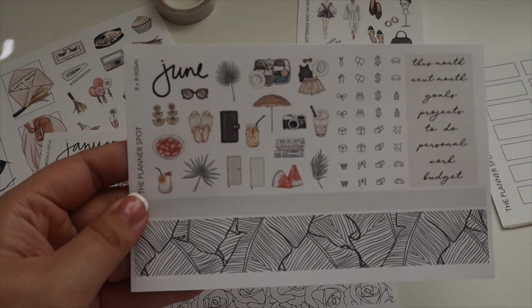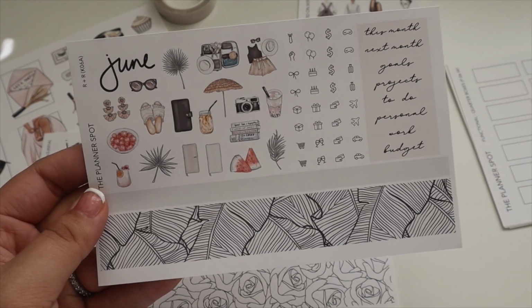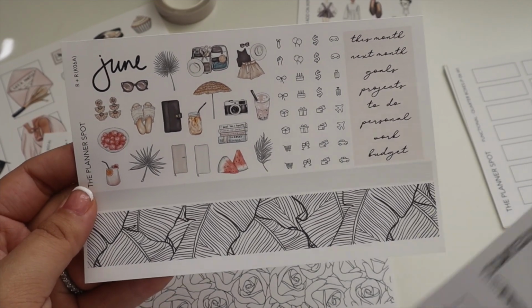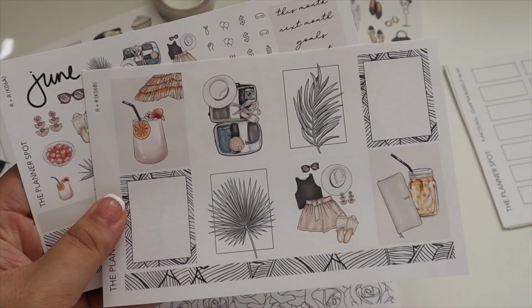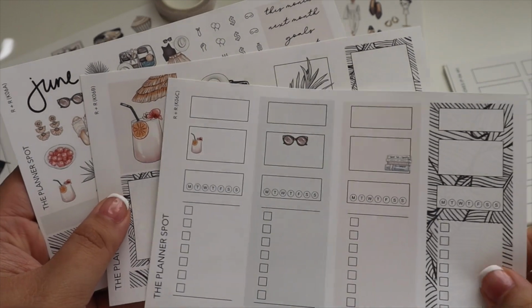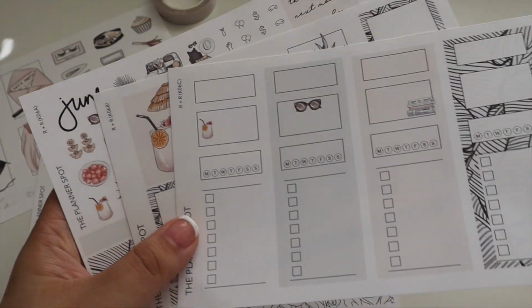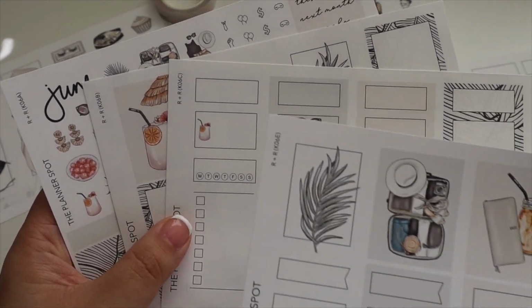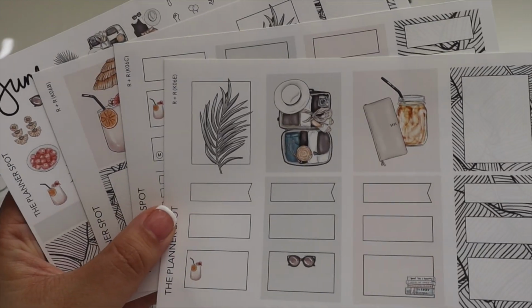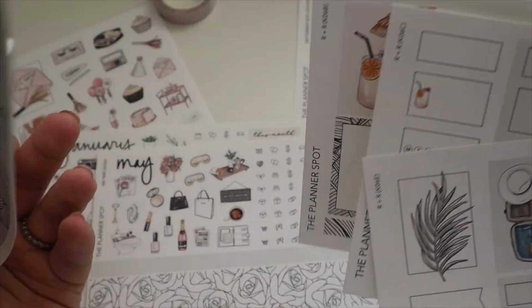And then we have June, so here is A. I really love this little palm leaf design and how everything looks. We have B. And then C. Again, just love how they all complement well. And of course, I'm probably not going to be using these tropical ones anytime soon, but I just wanted to grab them so I can have them next year. E. That's everything that I got for June. Just loved these designs.